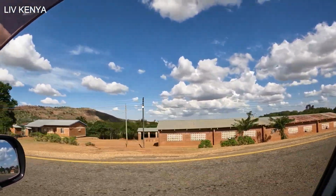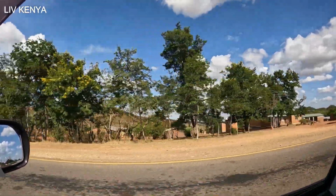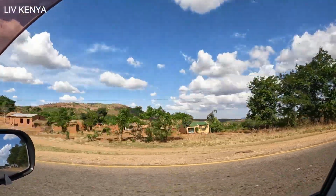All the houses are in one center, and surrounding the houses are several pieces of land which have been farmed. You see that they have already plowed. I think it's the planting season. There's a big farm which has been divided, I think, depending on the family, and then all the houses are in just one section. They don't have their houses spread all over.